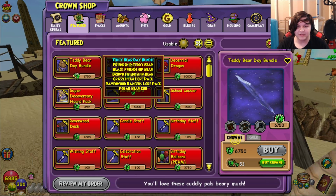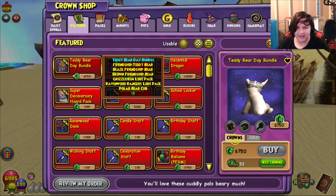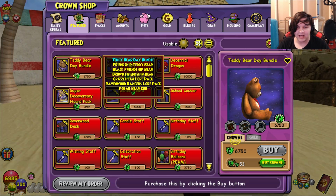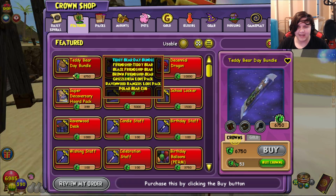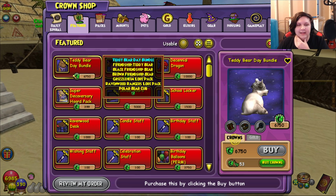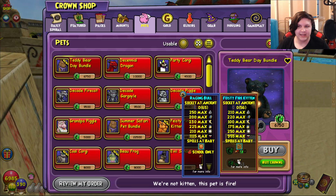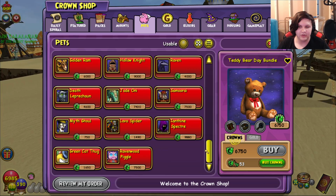Because these ones, to me, aren't worth it at all, right? You have 3 bears. I don't know if these are pets or if they are housing items. And you have a Grizzleheim lore pack, a Ravenwood Rangers lore pack, and a polar bear cub. I think the main selling thing in this bundle is the polar bear cub, right? Because the polar bear cub is from a bundle, and it's a legitimately good and interesting pet.